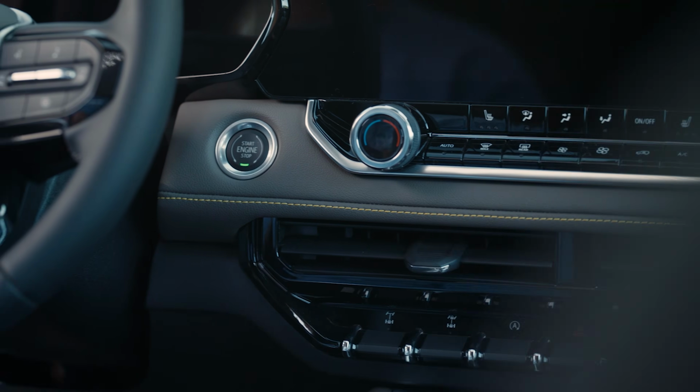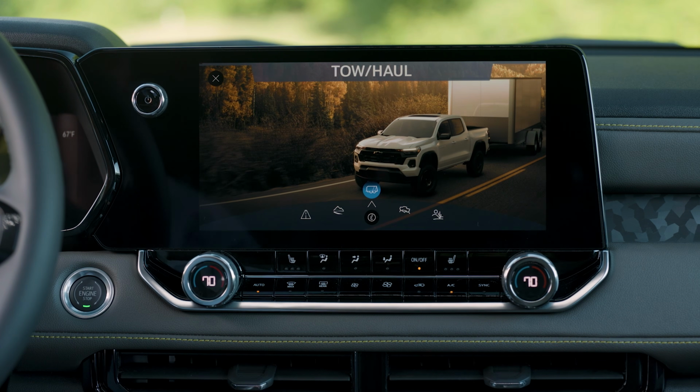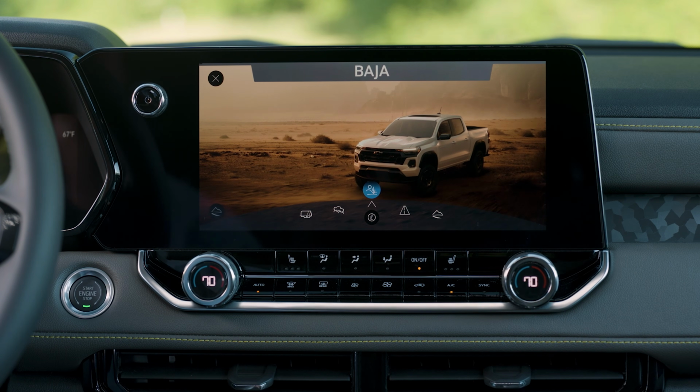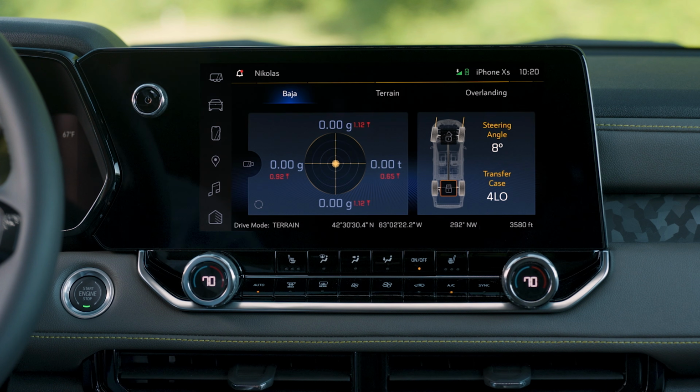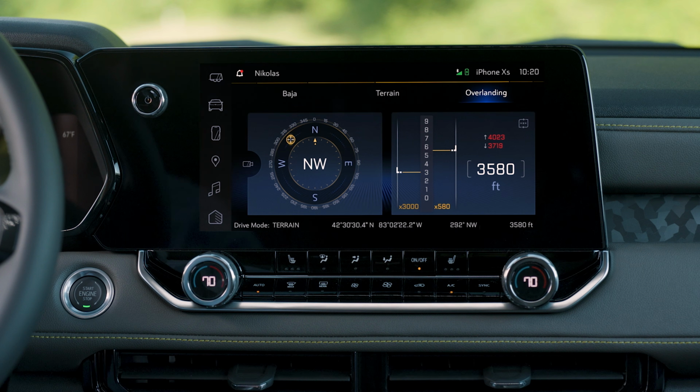Depending on what you're doing with the truck, the Colorado can be placed into one of 5 different drive modes. You have normal for everyday stuff, tow haul for towing and hauling, a general off-road mode, a terrain mode, which is for lower speed rock crawling type stuff, and finally a Baja mode, used when you're blasting higher speed trails or in the open desert.